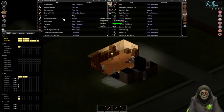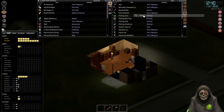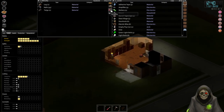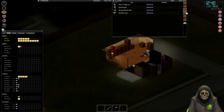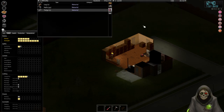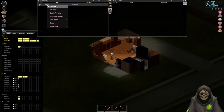Alright, let's go ahead and put away our wooden axe here. And maybe we'll put our saw away too. Okay, let's see. Where are we putting the twigs and stuff? Probably here. Put the nails here too, why not? The logs, unfortunately, aren't going to fit very well.